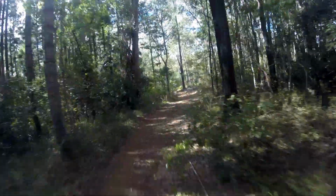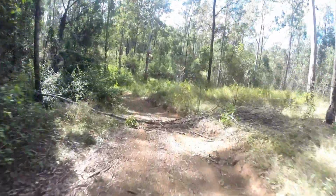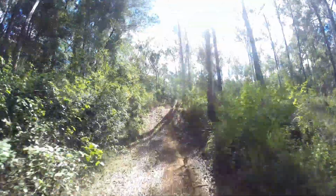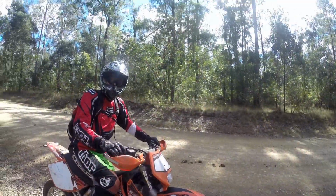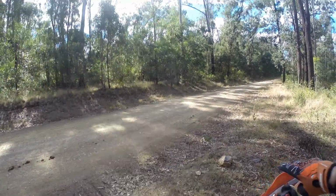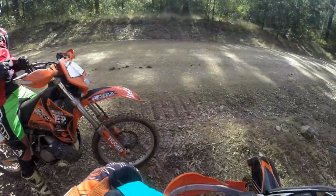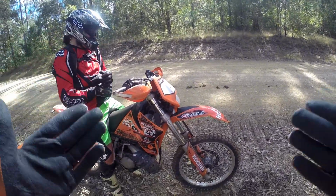Oh, it's the helmet. I'm feeling like a racer. Yee-hoo! Oh, big old front lock up when I saw that tree. Yahoo! Alright, saw the branch and just went and just locked up. Oh, that was great, a bike. Good. Yeah? No complaints. Awesome.